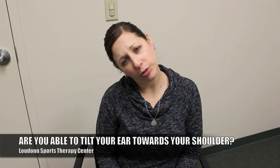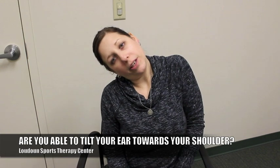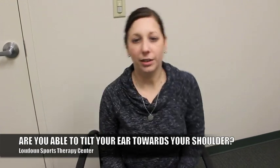The other one is tilting your ear to your shoulder. A lot of people, as we age, really have a hard time doing this one. So you want to see how far you can go without hiking up your shoulder, leaning your body to compensate. You want to go to each side, make sure your shoulders stay down.